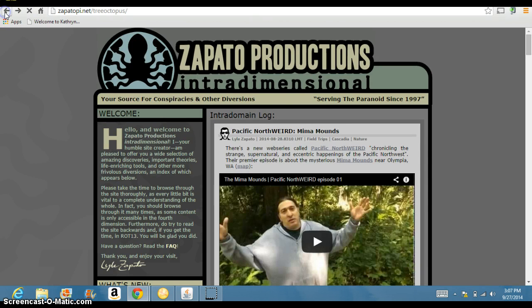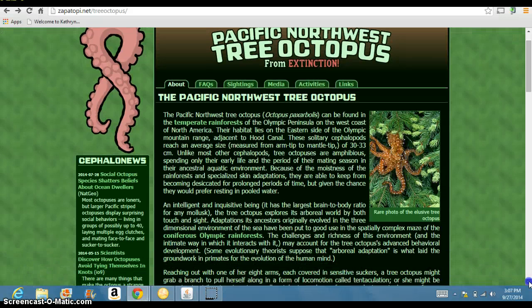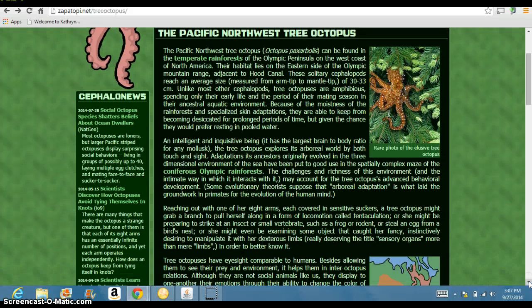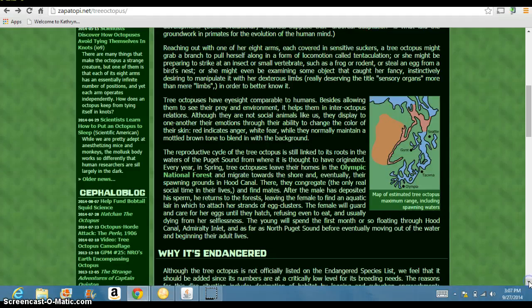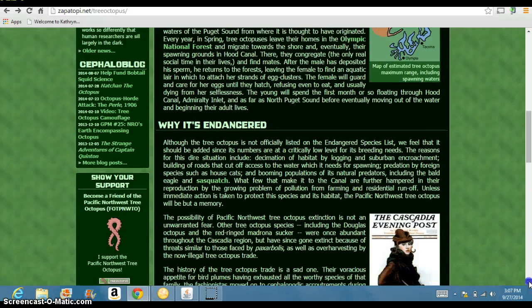We're going to backtrack to the original site that we were at. The next thing we're going to look at specifically is the content. The content on this page seems really, really realistic. The information is scientific in nature. It talks about such things as temperate rainforests and cephalopods. It even has maps and photos that are so realistic I want to say that indeed there must be an endangered tree octopus living in the Northwest.